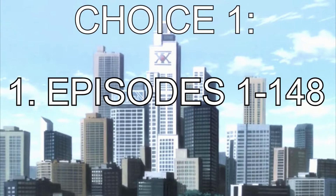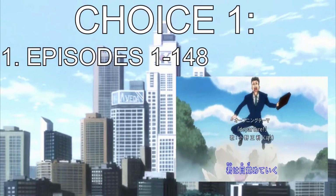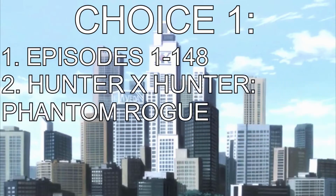The first one is to watch all of the 2011 anime, which is episodes 1 through 148. And then, if you so choose, watch the movies Phantom Rogue and The Last Mission.